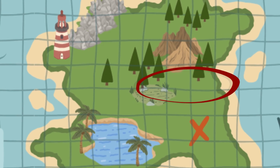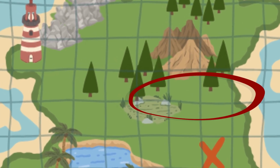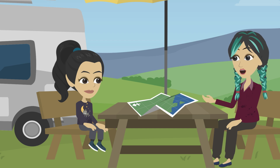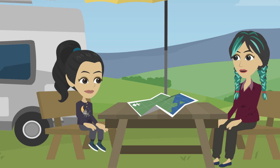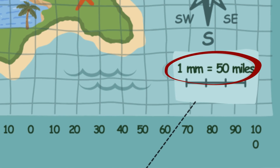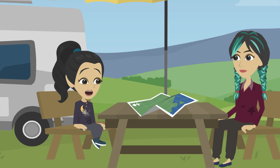So if the picnic area is on the right side of the map, that's east? Exactly. If we know where east is on the map, we just need to follow that direction to find the picnic spot. And the lake is to the south, right? Yep. You've got it. And look at the scale, it shows how far we need to walk. We're getting closer.